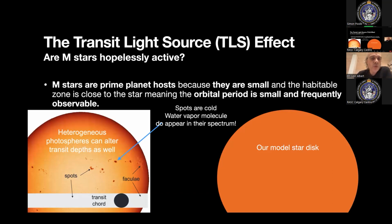And it has to do with the presence of spots and faculae at the surface of the TRAPPIST-1 star. Those are features that the planet does not cross over when it passes in front. Remember at the beginning of my talk, I presented something: when the planet passes on top of a spot, you see a small bump in the transit. In this case, the planet does not even cross a spot, but just the presence of spots causes a fake detection of whatever molecule there is in the spots.